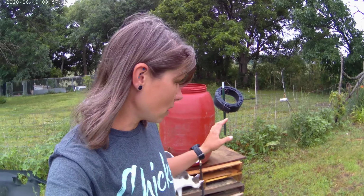This is another experiment that I actually got the idea from one of my brother's friends. They did a soaker hose, and I've done soaker hose in the past, but I just hooked it right up to my hydrant, and I didn't really notice any bang for my buck there. But they said they hook it up to a barrel and just let it run real slow, without forcing it, and you get more bang for your buck with the soaker hose.